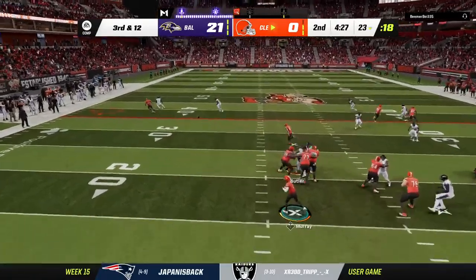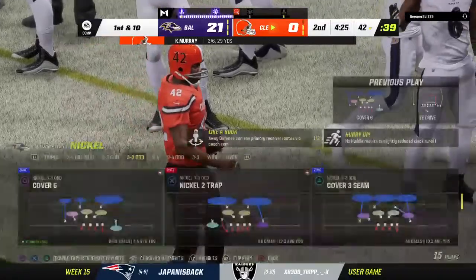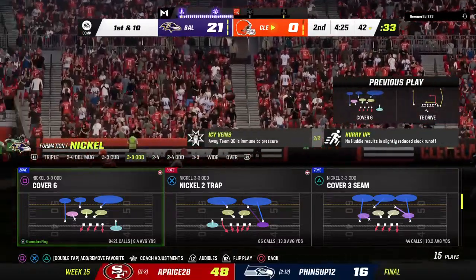Here's Murray. Looking left sideline, it's complete. And past the 40 before he's out of bounds. First target, first catch, and a 1st down.